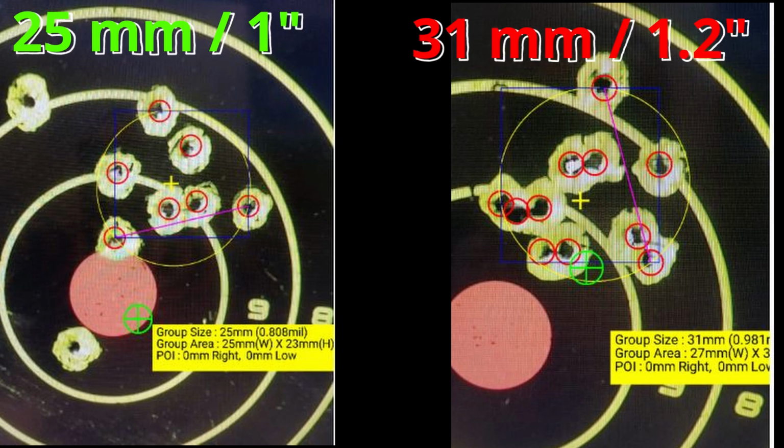But the second group was just immaculate. 10 shots, not a single flyer, not the wind harassing me, nothing. Come on you guys, you must admit, that is a great grouping. 25 grains, 937 feet per second. Wowza.